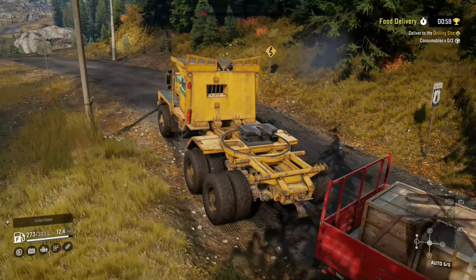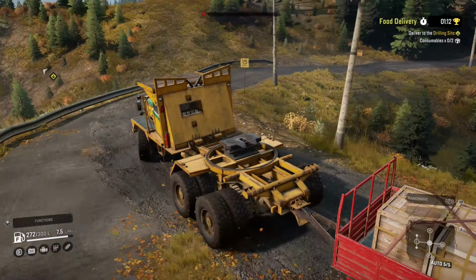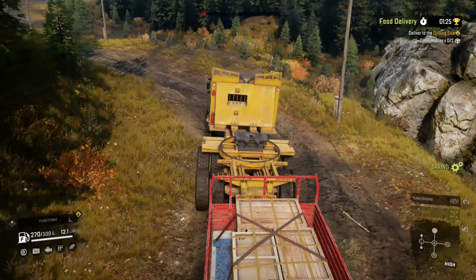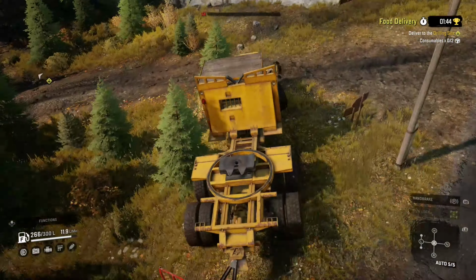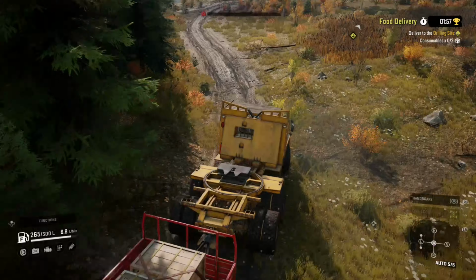So as you'll see, this truck did fairly decent, but as we got to the bridge, it quickly became apparent that this truck has a weight issue. It sank so deep into the mud, I was not able to make it onto the bridge and had to go around, costing a lot of time. It will be interesting to see when logging gets added later on how we will get around this issue.